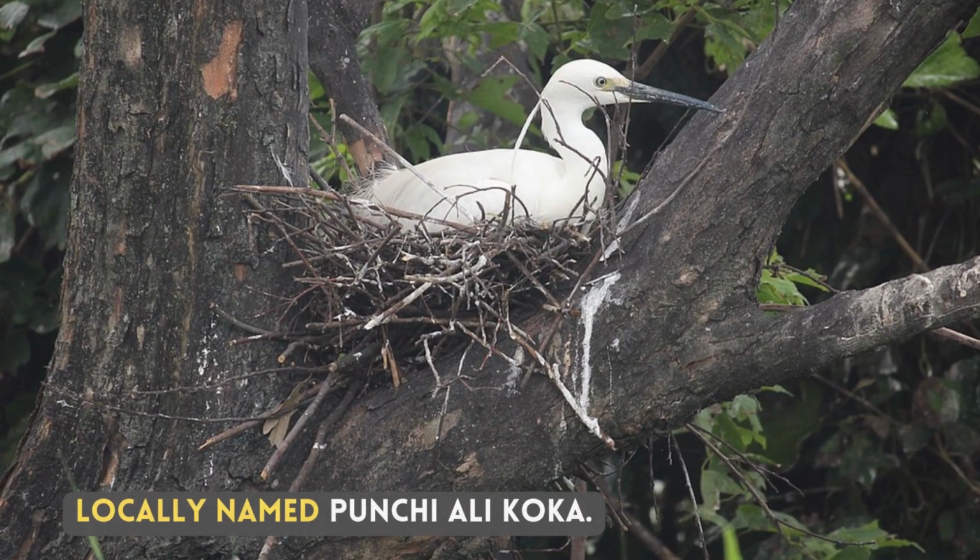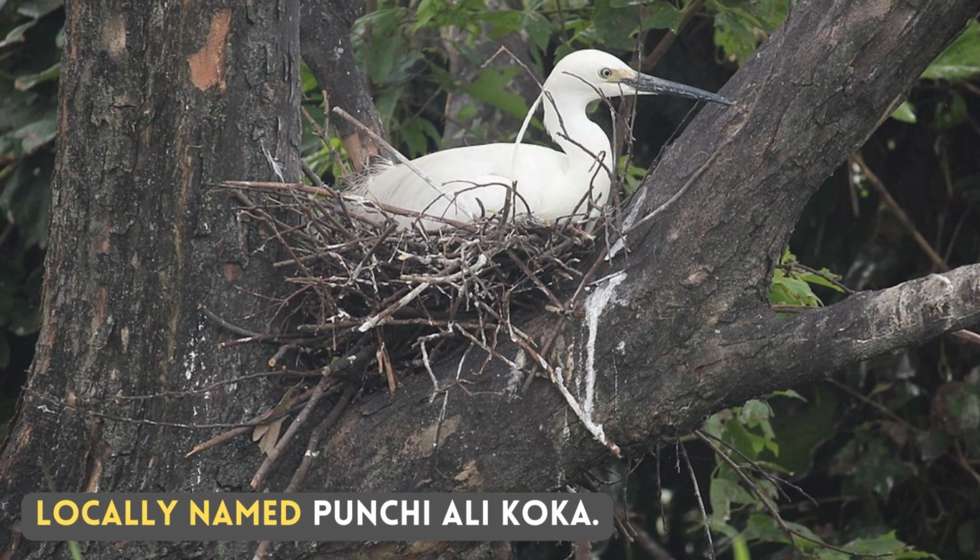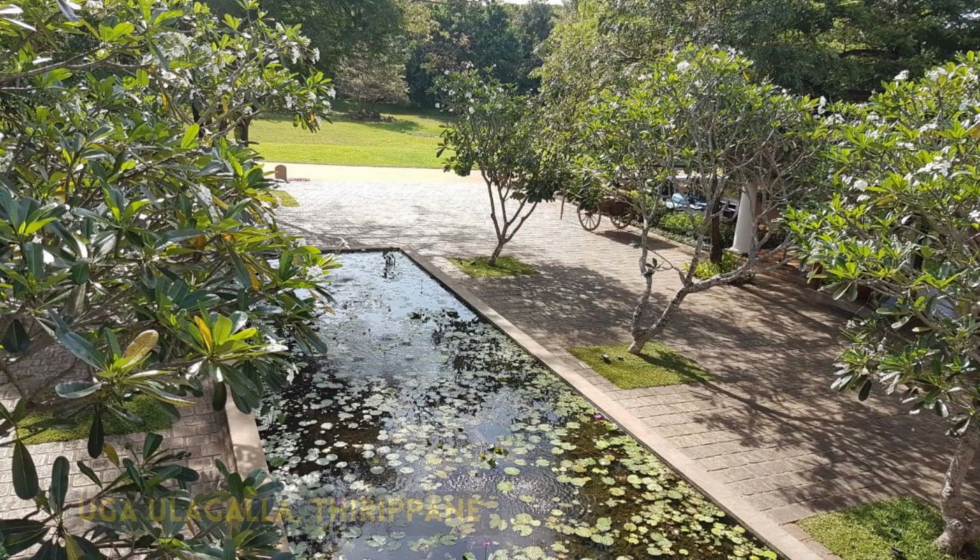Locally named Punchi Koka. I have seen the little egret throughout Sri Lanka.